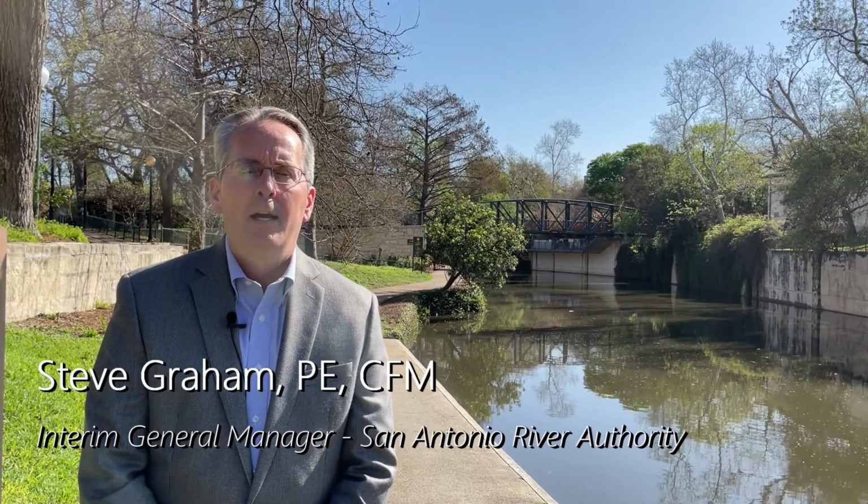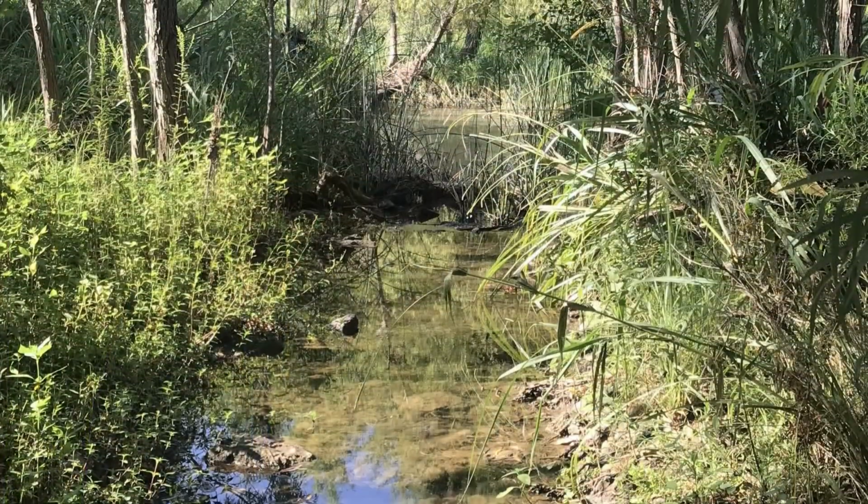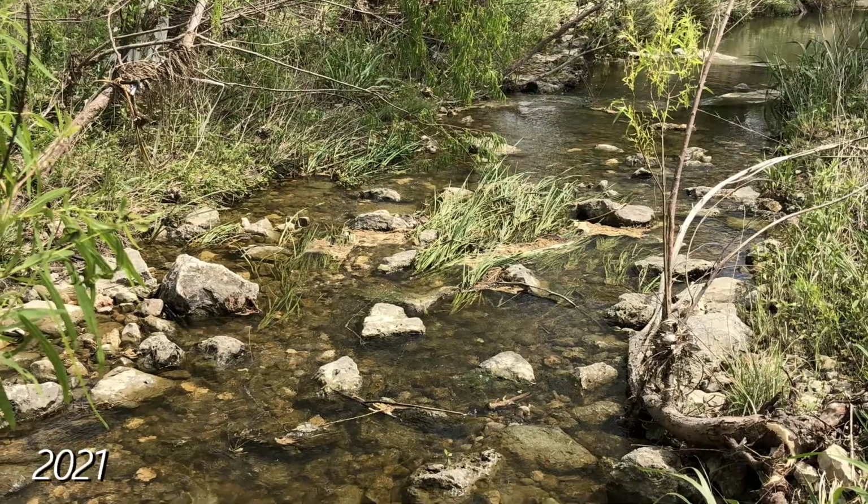Well, we're celebrating the 10-year anniversary of our Salitrillo Creek restoration, and it's worth reflecting on that because when that project was done, that was extremely new and innovative for our community here in San Antonio. And it's always good to go back to those projects and see how they've done over time. We were very happy initially in how the project was established, but now going back and reflecting on that and seeing how can we continue to promote that is really something we think is important to do.